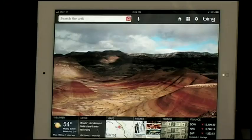Really? Bing for iPad. Bing for iPhone was released last year. I did try that. Bing for iPad was released today. Oh, I'm going to get it. Let me see. What do you think? It's very visual. It's Bingy. It's pretty, too.